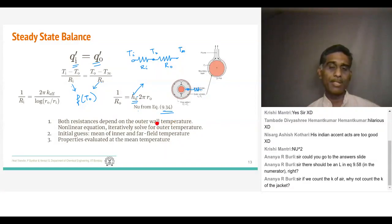What you do is initially start with a guess value for T naught. What is the initial guess? You take the mean of the inner and outer temperature. So you know this is, say, 70 degrees. Outer air is 30 degrees. So the mean is 50. At 50, you find all the properties and use that to compute the Rayleigh number. From the Rayleigh number, you can find the resistance, and using that, you compute T naught. Again, from the new T naught, find the new Rayleigh number, new resistance, and you have to loop through that.